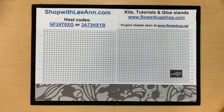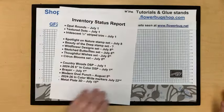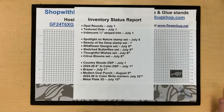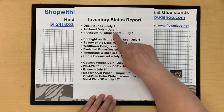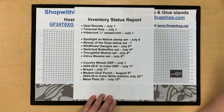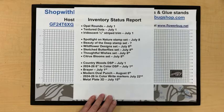Oh gosh. So let's start with the inventory status report. There's a few things gone or out of stock right now. Just a few embellishments, so that's better. Unfortunately, a lot of stamp sets are out of stock.